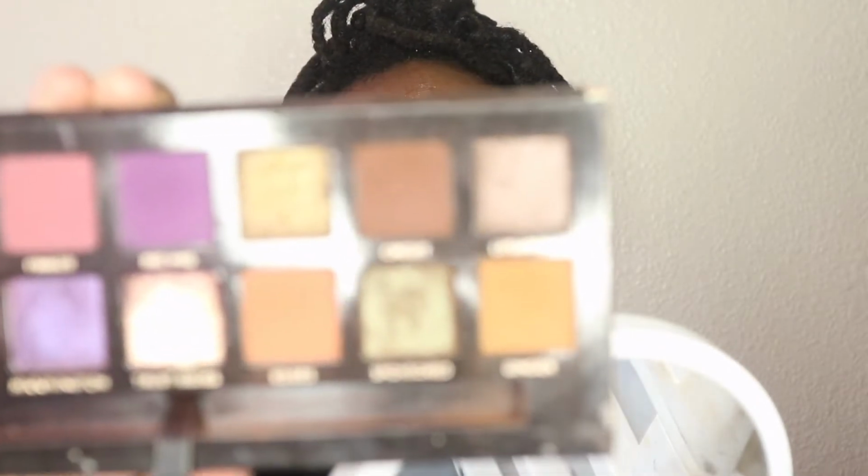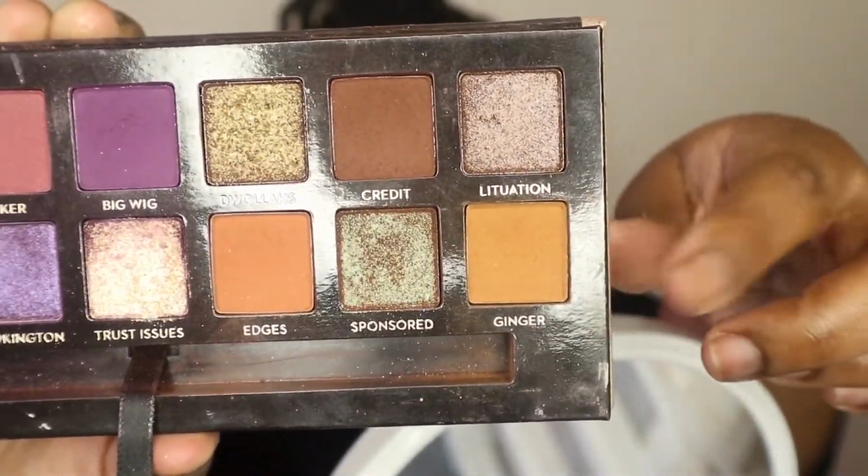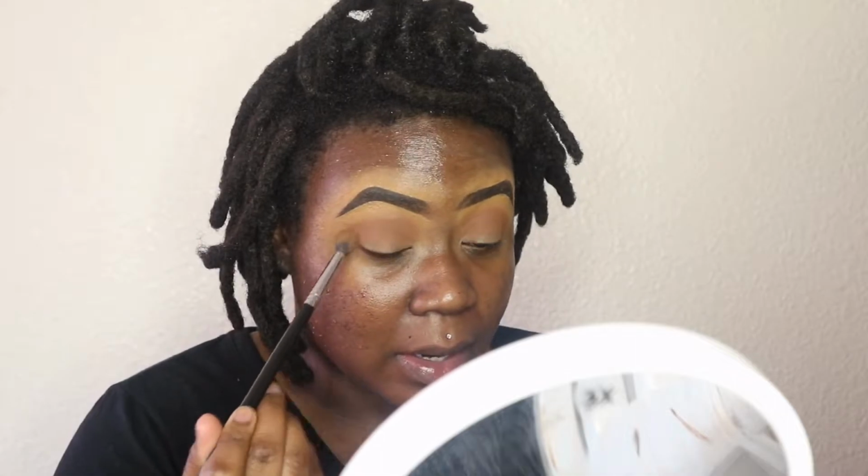So I think I'm going to go into the Jackie Aina palette and take the shade Ginger, the shade right here. I'm going to make that my transition color. The Jackie Aina palette is really one of my favorite palettes. I pick it up for a lot of transition shades, not so much the shimmers.